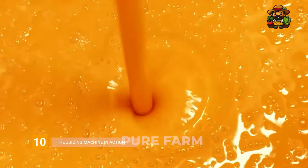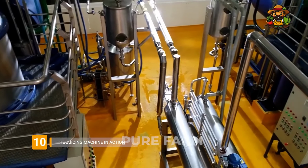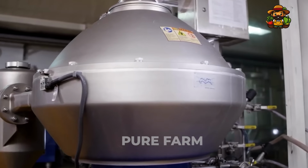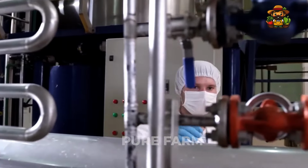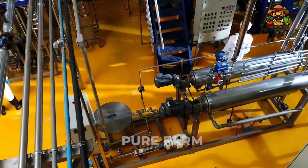Inside the juicer, a fascinating process unfolds. Metal teeth puncture each orange, peeling back its skin to allow for maximum juice extraction. The machine separates the seeds, pulp, and membranes, leaving behind only the fresh, pure juice.